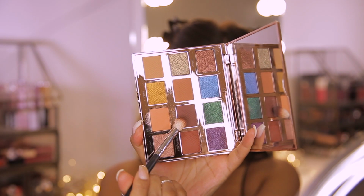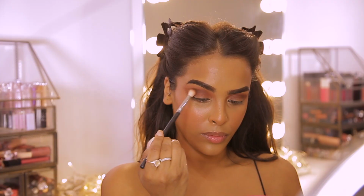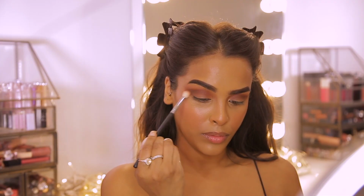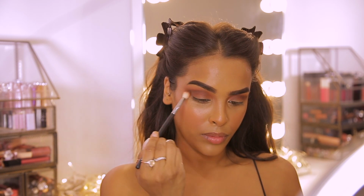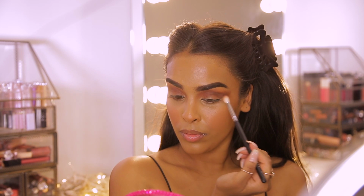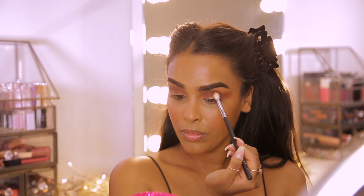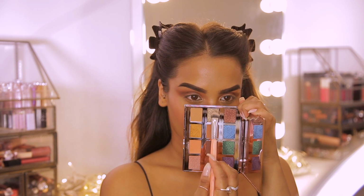Then with that same blending brush, I'm going to go in to that chocolate color in the palette, and it is one of the darker ones. And we're going to control this right into the crease. Now you want to be careful with the placement of this because it is a dark color. It's going to give you definition, but you don't want to go higher than your crease, else you'll ruin that definition. So again, just wing it out.